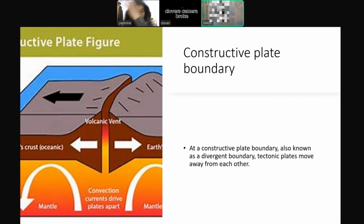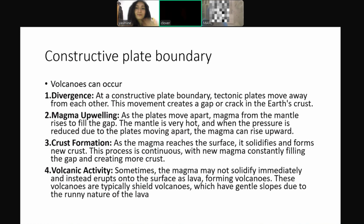Constructive plate boundary. At a constructive plate boundary, also known as a divergent boundary, tectonic plates move away from each other. Volcanoes can occur at constructive plate boundaries. Divergence. The plates move away from each other. This movement creates a gap or crack in the Earth's crust.